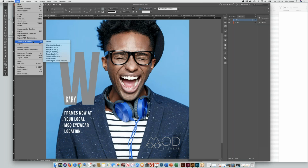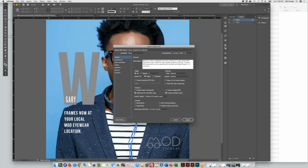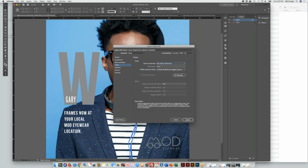To export your PDF, you go to PDF and you could start with press quality. We're going to just go ahead and start with our Xerox preset here, and rename the file silver. Here you want to switch your compatibility to Acrobat 7. You also want to make sure that create Acrobat layers is checked on and that export layers is set to visible and printable layers. Under compression, you want to make sure that everything is set to do not downsample. You'll see that under all three of these here. Under marks and bleeds, depending on the job, you can adjust these settings however you'd like. Under output, for color conversion, make sure that it is set to no color conversion. And then under profile inclusion policy, be sure that it's set to include all RGB and tagged source CMYK profiles.